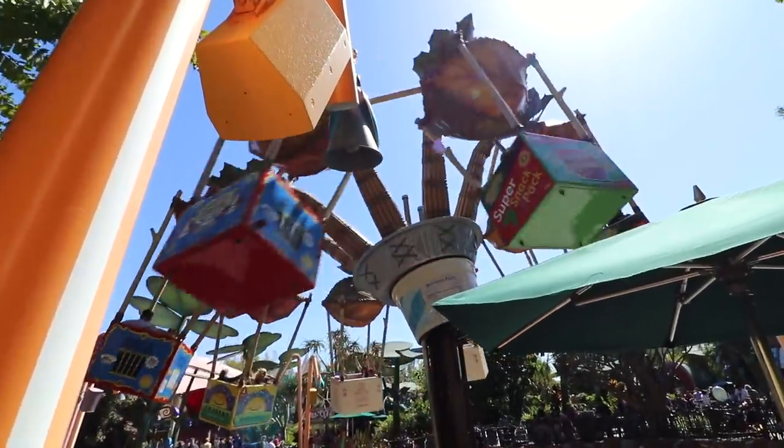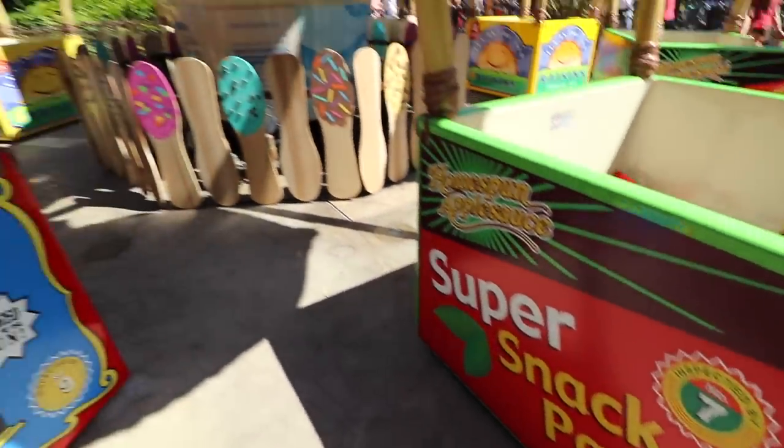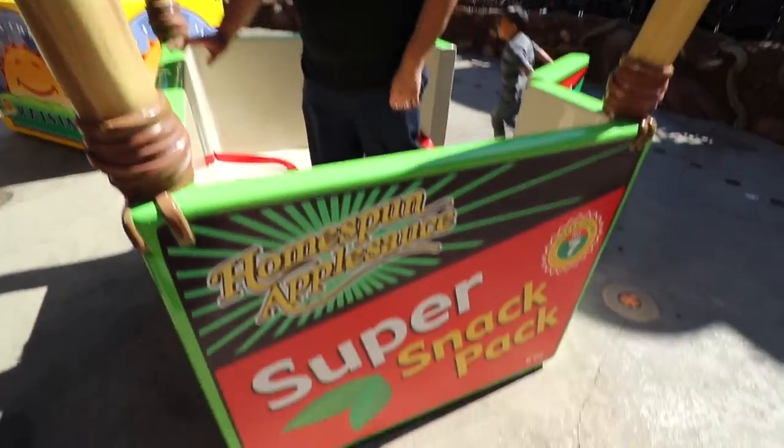Oh boy, this looks like it's gonna be pretty fun. Can't wait for our turn. Oh, look at this, a super snack pack. Check this out over here in the middle. All these wooden spoons from those old ice cream containers. Oh, George, you getting a snack pack, bro? A super snack pack? I'm a little hungry.